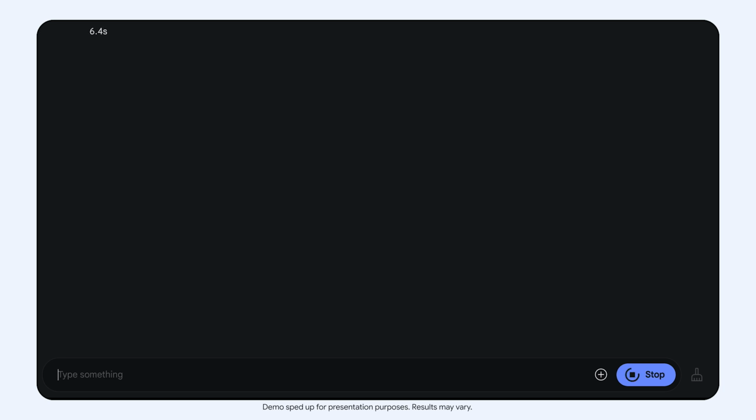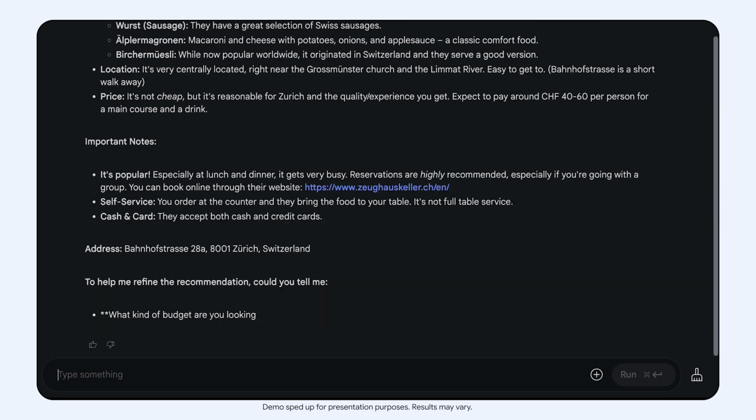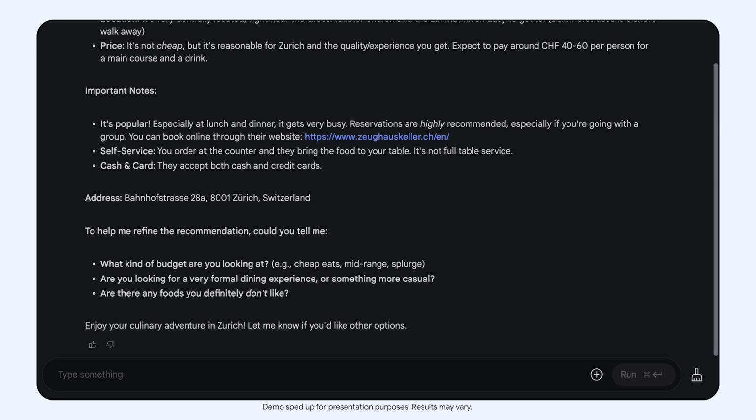Once I got to Zurich, I was hungry, so I asked for recommendations for where to eat. I asked Gemma to recommend a restaurant where I could get some typical local food, and I was amazed by all the details that I got. I learned about the restaurant's history, the best dishes, the price, and the location.